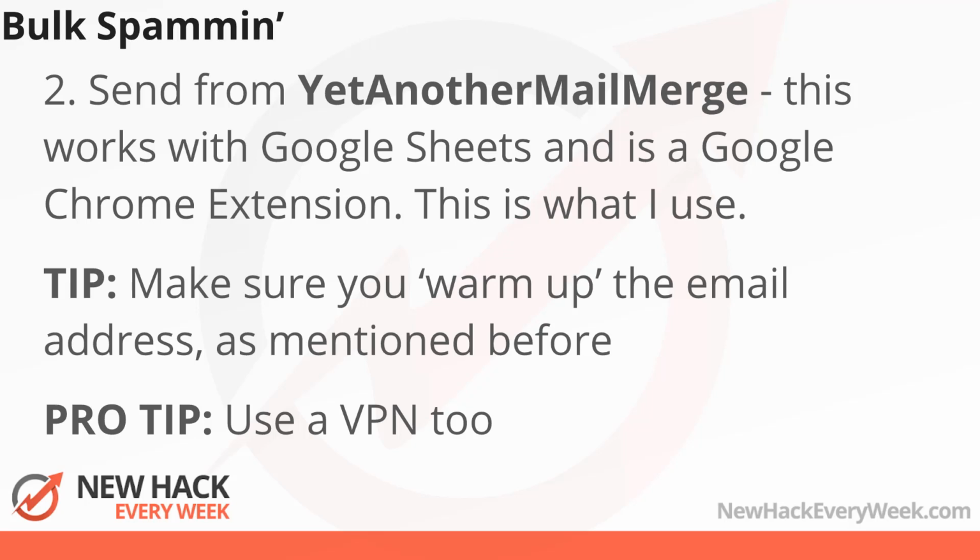Make sure you warm up the email address as I mentioned before. Don't go too hard on it. Especially with Gmail, warm it up slowly. I know this is a bit of a manual process. You can get someone from Upwork to do it, but I'm talking about tactics right now. Only do them if it's going to have a huge benefit to your business. Don't just do this for the sake of it. But in some niches, and I'm going to talk about that, this is the only way to smash it right now. This is the outside advantage.